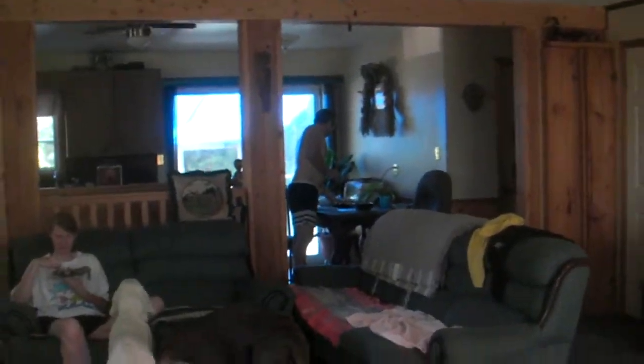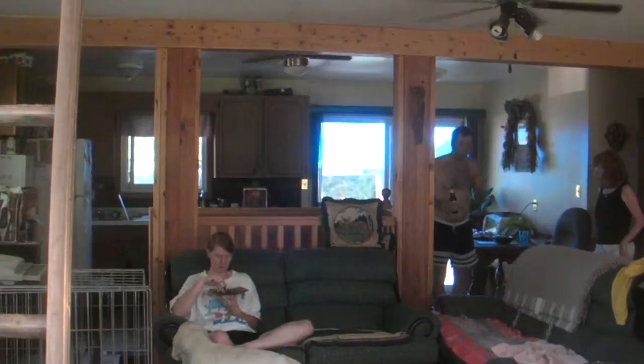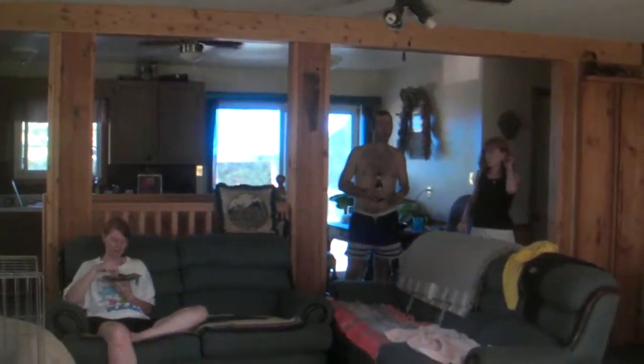So this is the sunny day in the afternoon. It's 20 to 6 actually. You can see the place is well lighted now. The sun comes in through the north side and in through the south side. That's it on construction details for now.